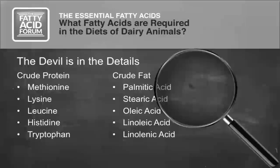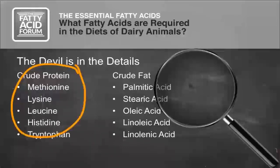Now, for years we've known that crude protein is composed of individual amino acids. Several of those amino acids are considered essential and must be included in the diet in order to meet the animal's requirements. Essential amino acids would certainly include methionine, lysine, and others. But in general, we've paid less attention to the individual fatty acids that compose crude fat and to what their role is in animal metabolism. The common long-chain fatty acids include palmitic, stearic acid, oleic acid, linoleic, and linolenic acid.